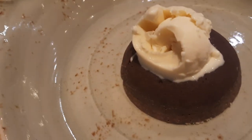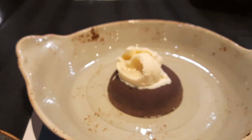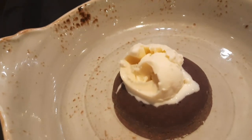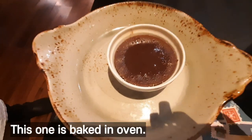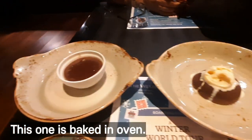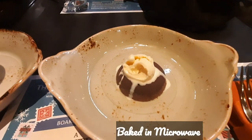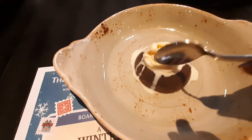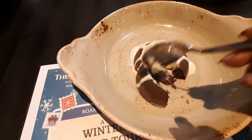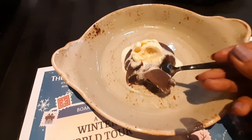This is chocolate fudge cake with vanilla ice cream. And you can see the texture. And here we have hot fudge cake with ice cream. It's very moist, bahut acha.